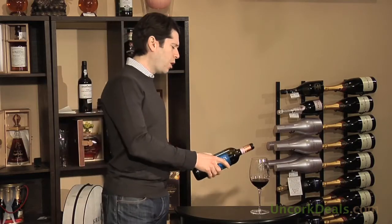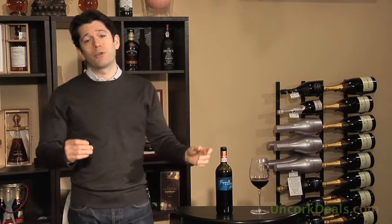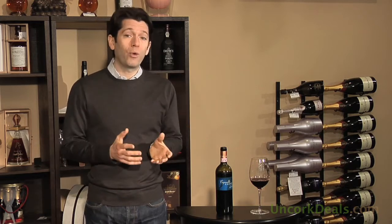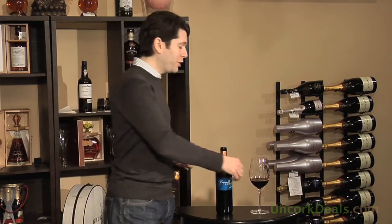Now, with this wine, we don't have the Classico designation, we don't have the Riserva designation, so I'm not necessarily expecting hugely complex things. What I'm hoping for is a wine that's drinkable, that's pleasant, and frankly, that's it. I'm not thinking my world is going to be rocked, but you don't always want your world rocked with wine, right? Sometimes you just want to gulp a bottle and get on with it. Let's see how this one is showing.